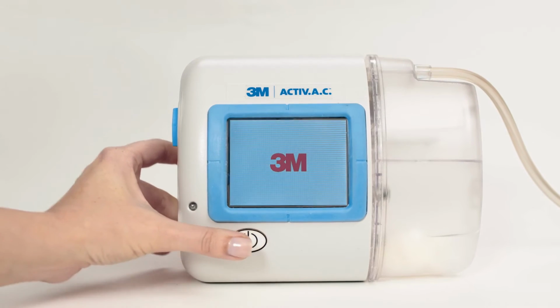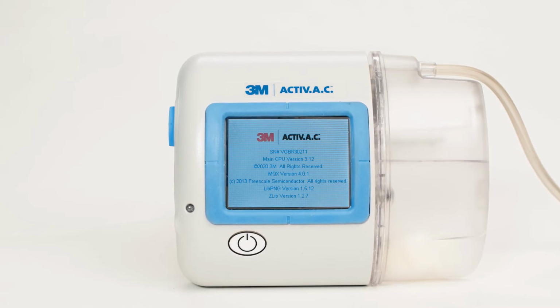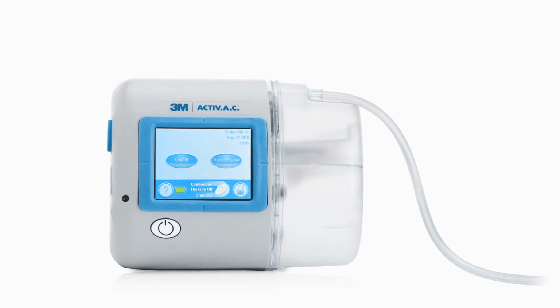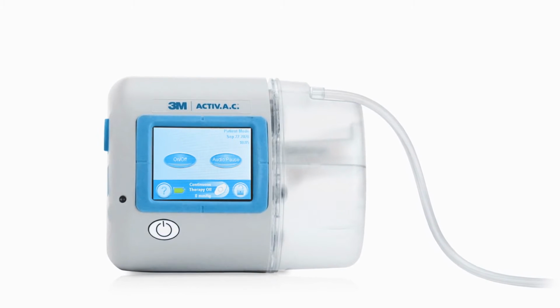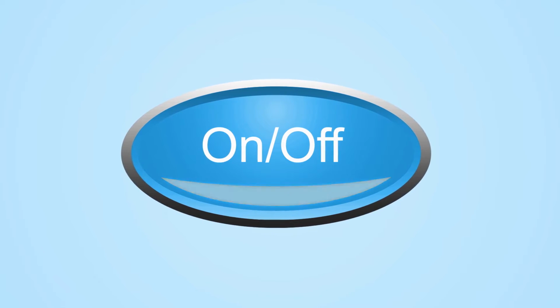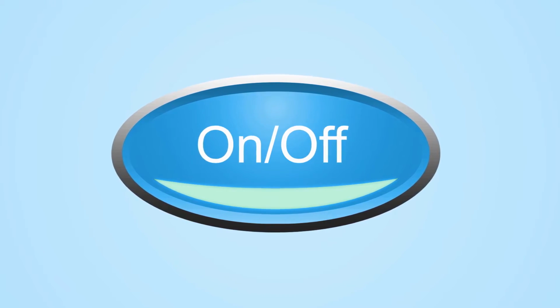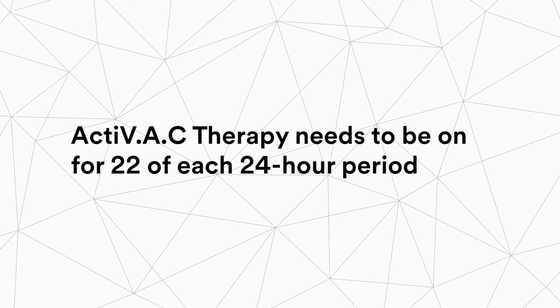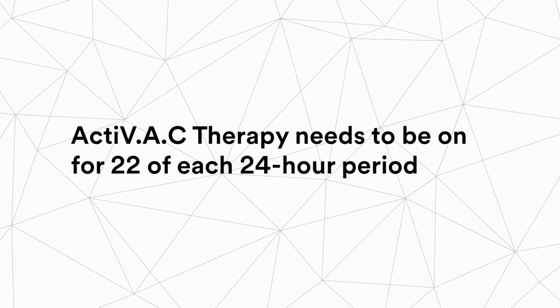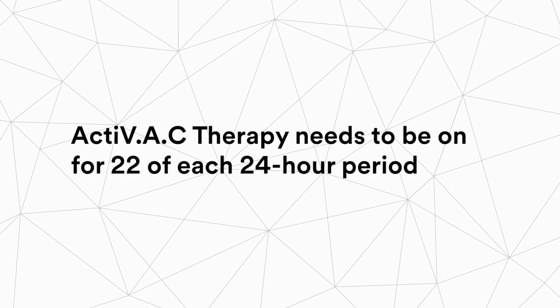Press and hold the power on/off button for around 2 seconds to turn your 3M ActiV.A.C therapy unit on or off. On the touchscreen, you may see these displays and buttons. This button starts and stops 3M ActiV.A.C therapy. A lighted green crescent means the 3M ActiV.A.C therapy is on. It is vital your 3M ActiV.A.C therapy remains on for 22 hours of each 24-hour period in order to complete your wound healing process properly.